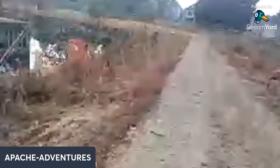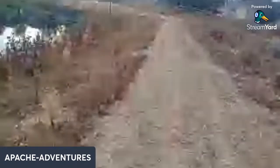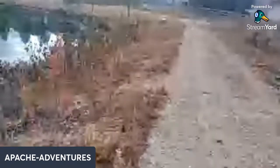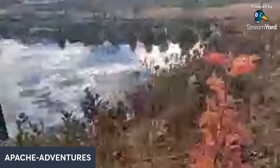Love the outfit. Thank you. I figured it'd be cold today, but actually here where I'm at, it's trying to warm up. But these are briar proof and snake proof chaps. I'd rather have them in case of anything.